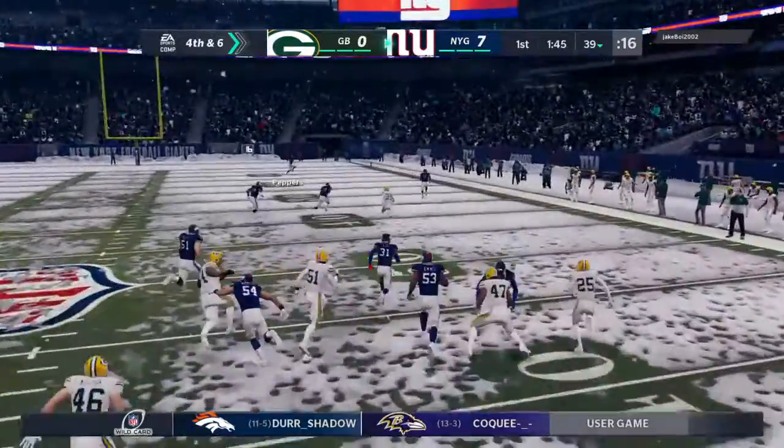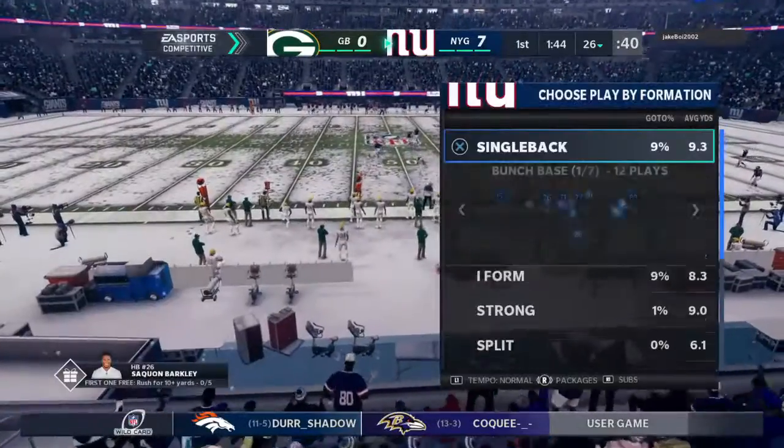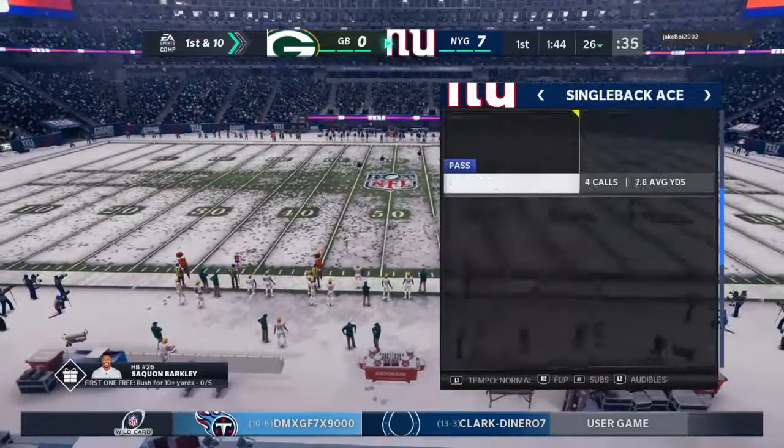And the kick's away as he angles this one for the sideline. And this one will not be returnable as it sails out of bounds at their own 26-yard line.